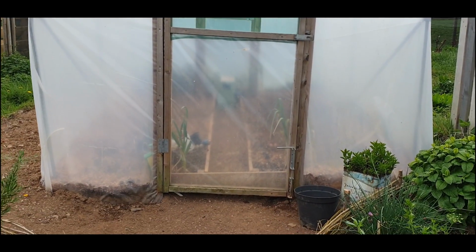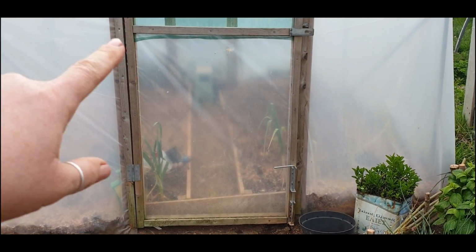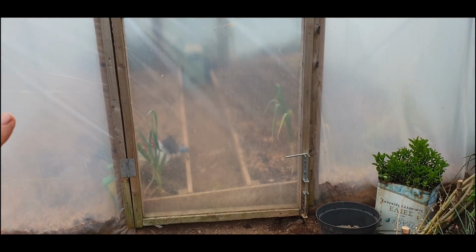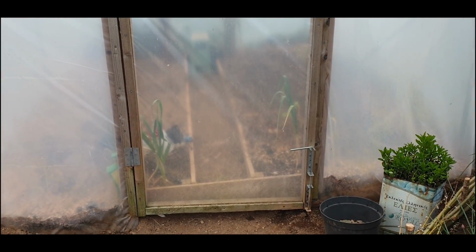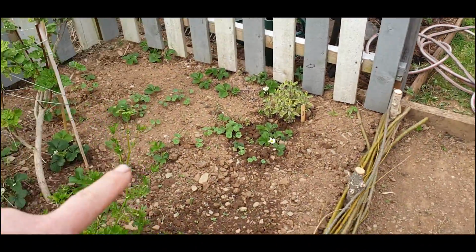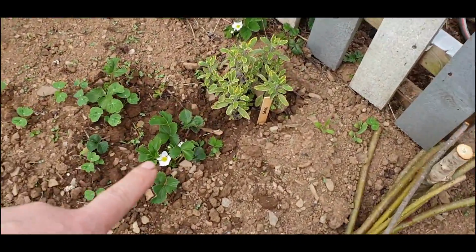Okay, let's have a quick run through of what we've actually got in. So in the polytunnel, we've now got 4 tomato plants and some garlic. I don't expect the garlic to live because I am a garlic murderer, it seems. We've got all our lovely herbs in here. We've got strawberries coming up in here.